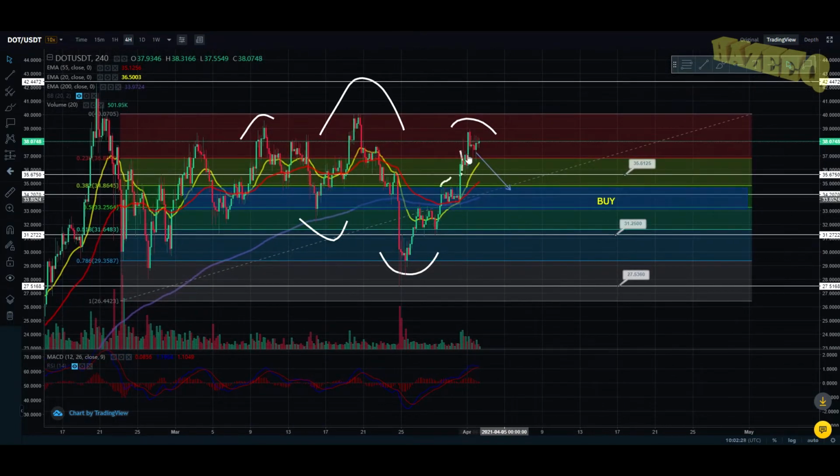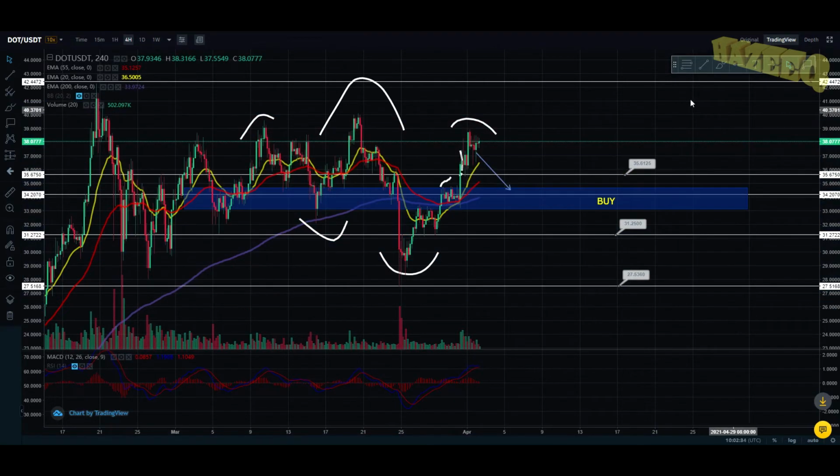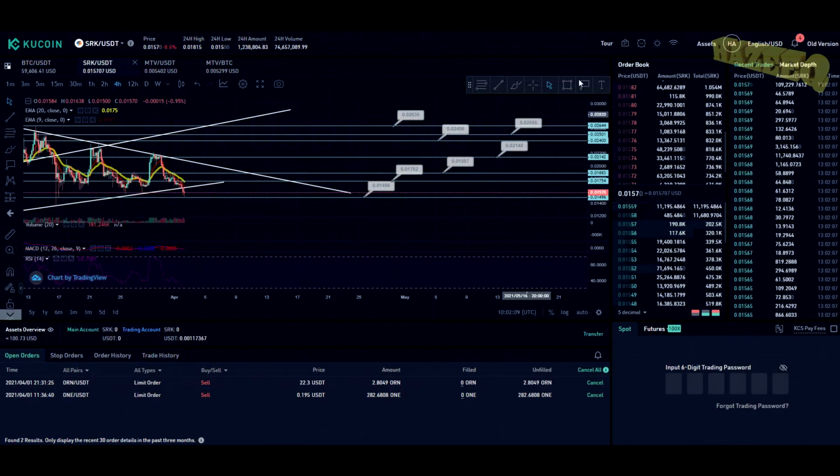So yes, let's see if we can hold this line. If not, have these levels, guys, over here, and have these buying levels here as well. This is going to be a good buying zone in the range of 34.65 to $33. That is a good buying range if we indeed do break down. So that's it for Polkadot. Now let's jump into SparkPoint.